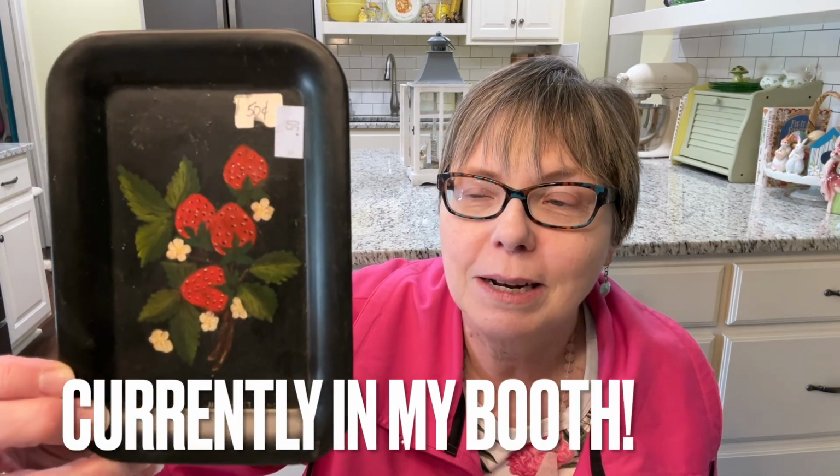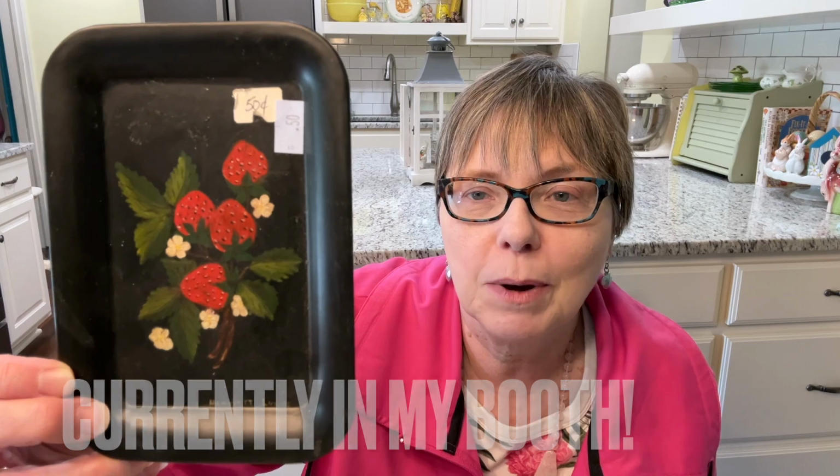These next 4 items I went back and forth on. I just couldn't decide. They're little trays, and trays take a while to sell, but I thought this one, let me hold it up the right way. I guess it goes like that because the signature's at the bottom. These are hand-painted strawberries, and strawberries are popular, at least in my booth. They sell good. So I thought I'd pick up that and see.